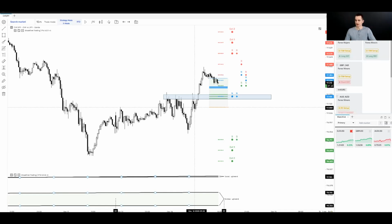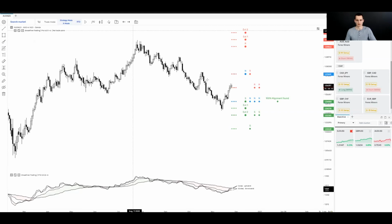Is it better to download the platform? Yes. AUDNZD 4-hour. Let's have a look. I think it'll go a little higher. I think it'll go to this level here.